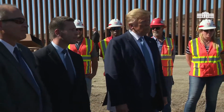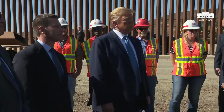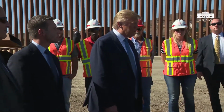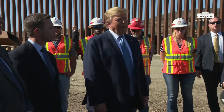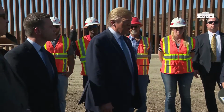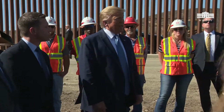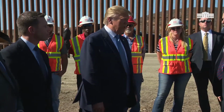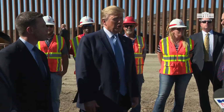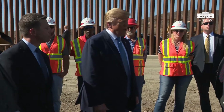You said in 2016, Mr. President, that Mexico would pay for the wall. Have you kept that promise? Well, they're paying for 27,000 soldiers, as you know, and we are all thrilled. Mexico has never done anything to impede people from pouring into our country, and now they're doing just the opposite. They've really been incredible. I also think it's good for Mexico because they're breaking up the cartels. The cartels were really a problem.